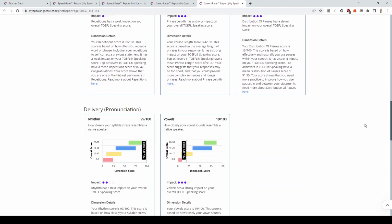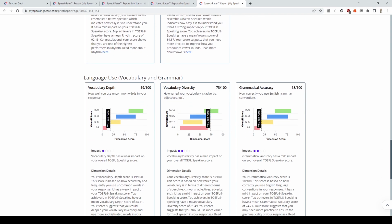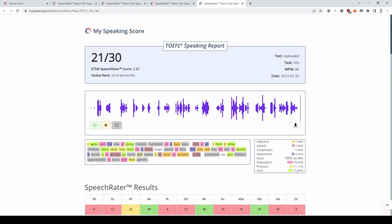My rhythm is great, but then once you get down to really slow, my vowels start to sound unnatural. So that score goes down as well. And then the vocabulary depth, there's just not enough words in there. So that gets really low. So as you can see, the slow speaking rate has an impact on everything.